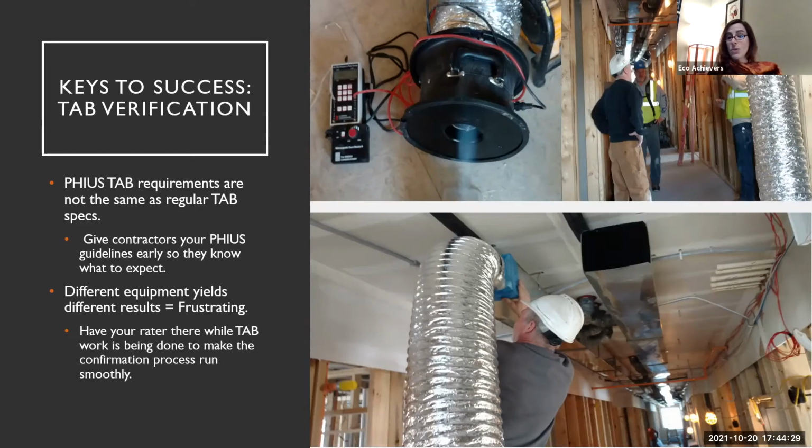Another one is just making sure that, on commercial projects and residential as well, the equipment they have is capable of measuring with accuracy the flow rates that they are there to verify. So we ask the TAB verifier or the TAB team to send us their equipment, and we review it to make sure that they at least have some piece of equipment that's going to be able to appropriately measure each flow rate on the project. And they also need to have the equipment properly calibrated.